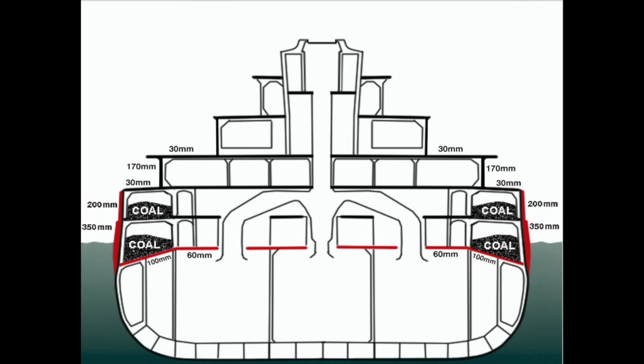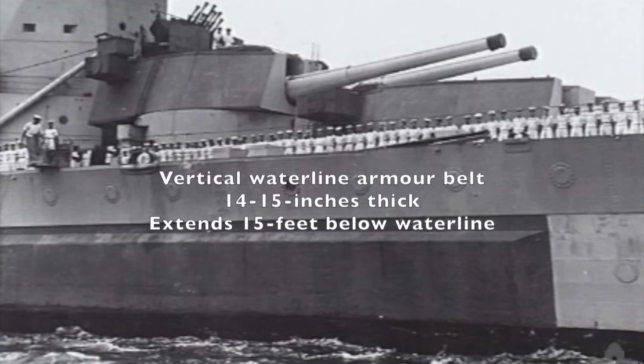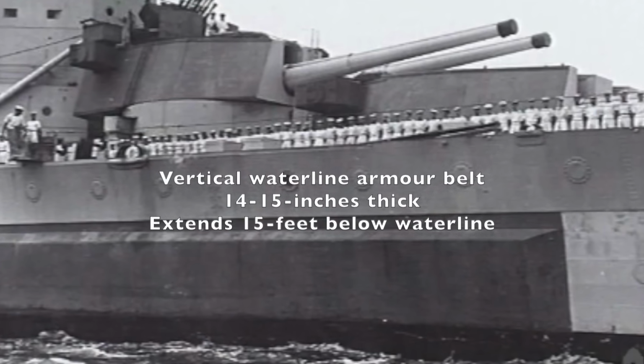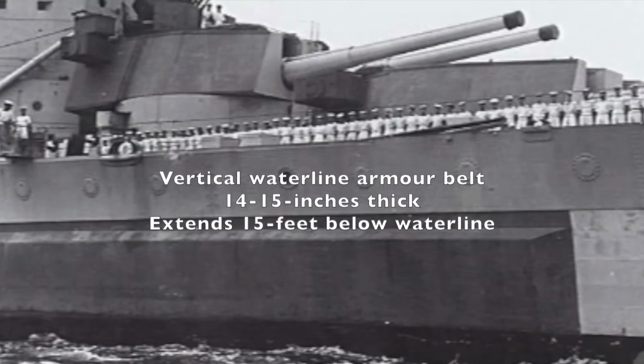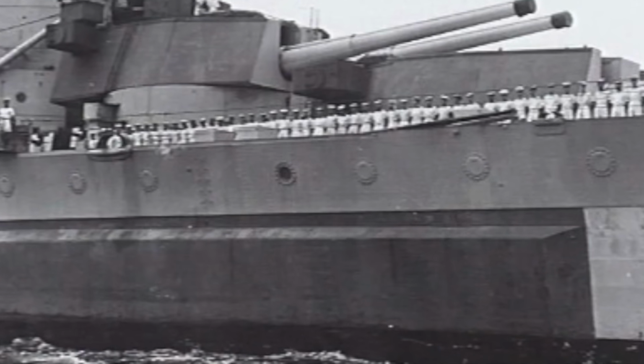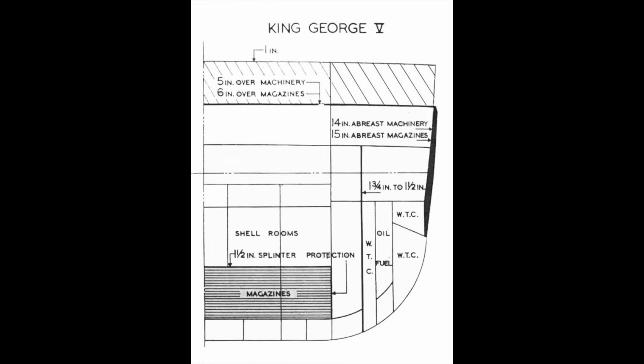The vertical armour belt was 14 inches thick abreast the machinery and 15 inches thick abreast the magazines. Extending 15 feet below the waterline, the armour belt was designed to protect against hits by the heaviest armour-piercing shells and by shallow-run torpedoes or surface mines. The vertical waterline belt is shown as a thick black line in this Admiralty cutaway diagram. Deeper inside the ship was a second longitudinal vertical armoured bulkhead, which I've arrowed here.